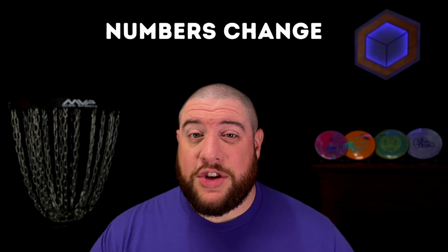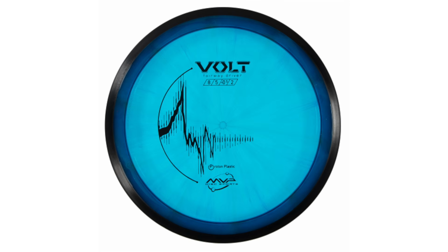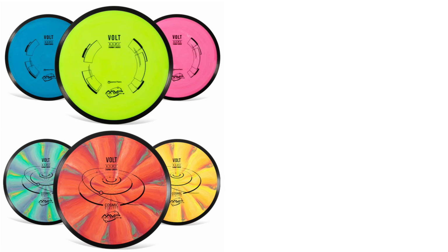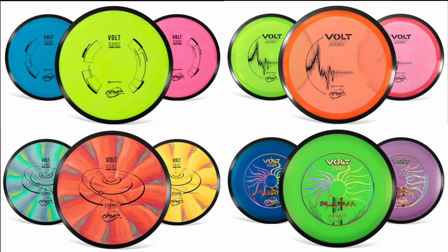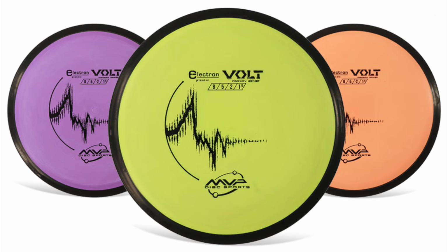The first is that they change the flight numbers based on the plastic and how it affects its flight. For example, here we have the Volt, an 8-speed fairway driver, and in Cosmic Neutron, Neutron, Proton, and Plasma, the flight numbers are 8, 5, -0.5, 2. However, if you pick up a Volt in Fission plastic, you'll find a slight difference, as it now has -1 turn instead of -0.5. You'll find the numbers change yet again for their base Electron plastic, getting even more turn at -2 and less fade at 1.5 now instead of 2.